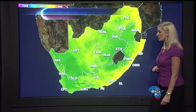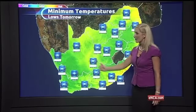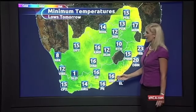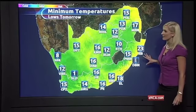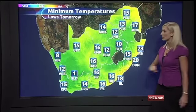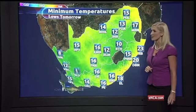Overnight, Sutherland drops to 1 degree with a cold night in store. Minimum temperatures will drop into the mid-teens along the coast between Cape Town and Port Elizabeth. Still warm along the east coast, 17 degrees for Mbombela. Johannesburg drops to 12 and Mahikeng at 14 degrees overnight.